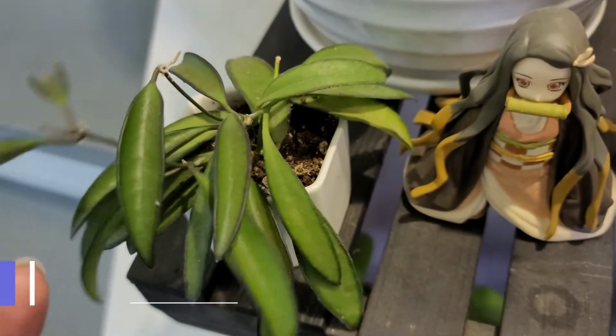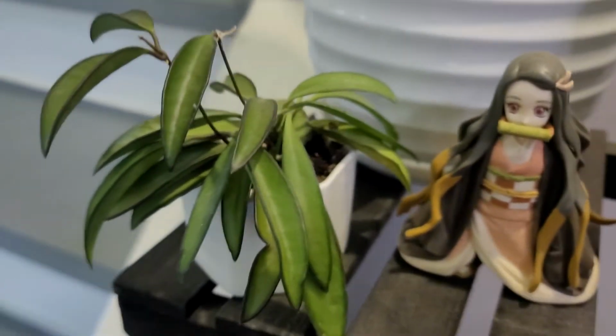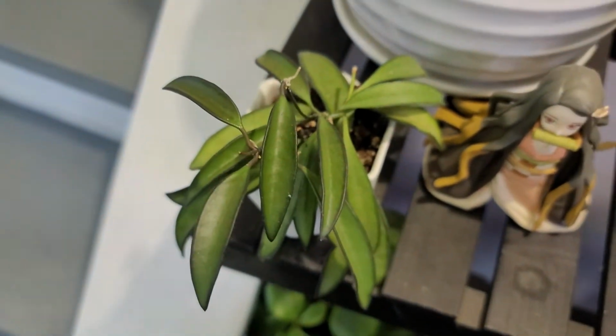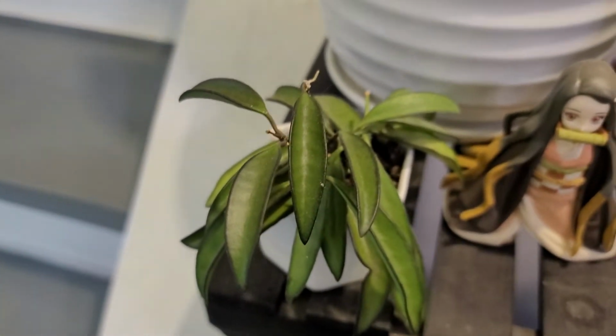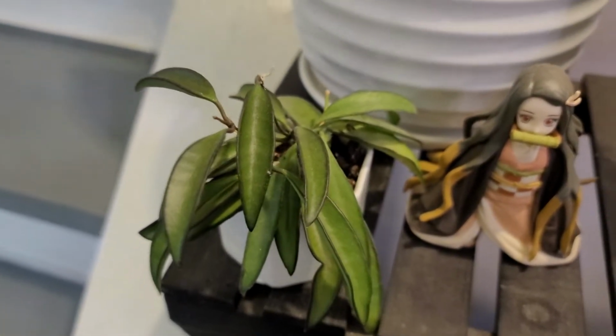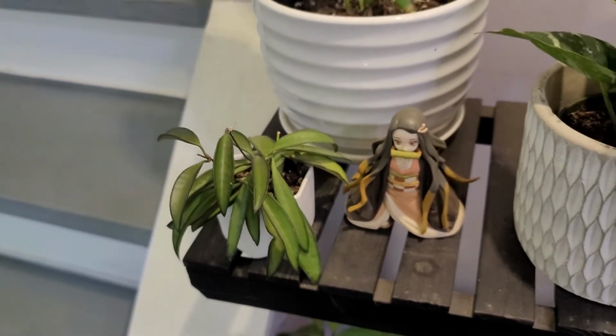And then here is the smaller Hoya Wayadii that I was telling you guys about. I think I like this one more. And then Nezuko. I love it. I do like this one better actually, you guys. I don't know. I like it. What do you guys think? Hoyas are really cool. And there's some dog hair. Hoyas are probably right in line with cacti for me as an easy plant.